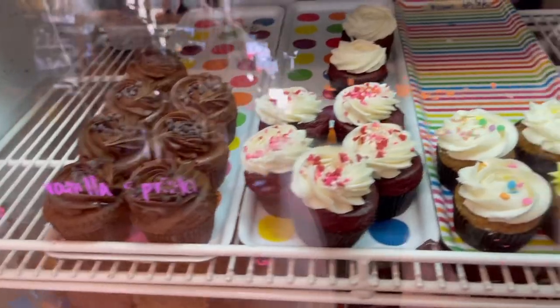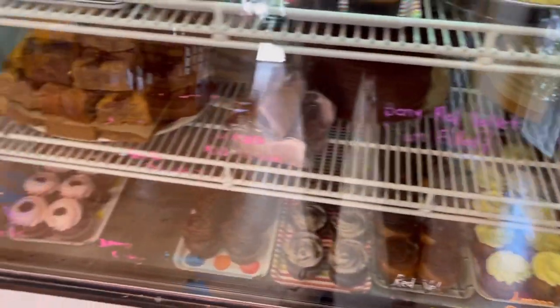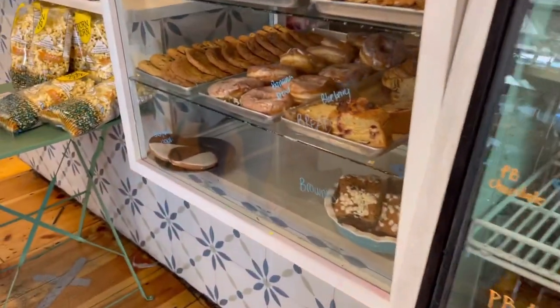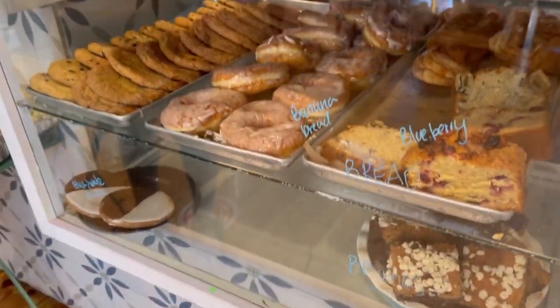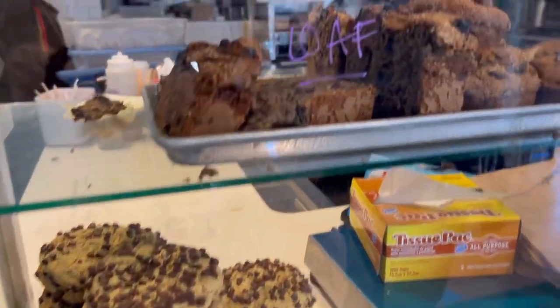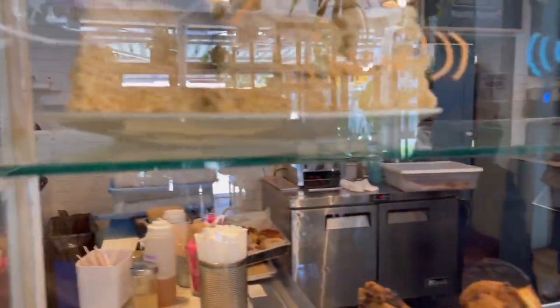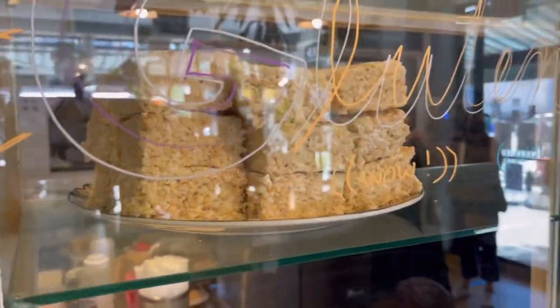Another thing I love about Clementine is that they have so many gluten-free options in addition to vegan options. So they have an entire top shelf of gluten-free options. And then they have an entire separate shelf of completely gluten-free cookies, gluten-free muffins, gluten-free Rice Krispie treats, everything gluten-free and vegan. So I'm personally in heaven since I can't have gluten either.